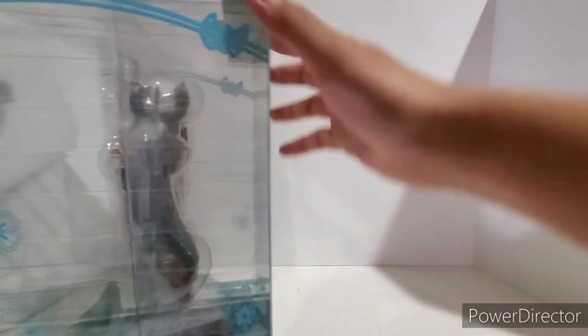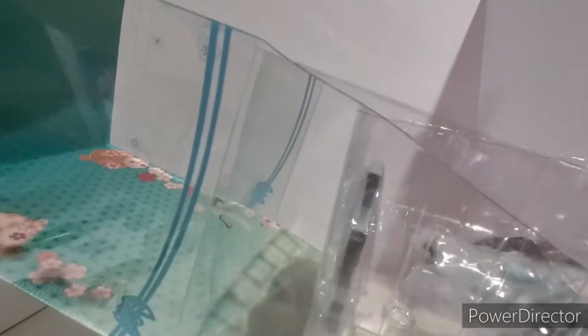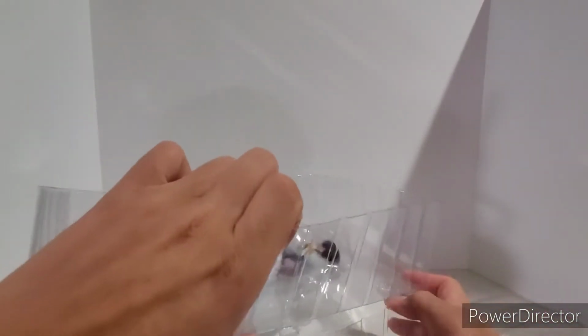Yeah, in terms of Yurucamp figures that are out there right now, I believe Fat has kind of the monopoly on the market. They've done most of the Yurucamp figures, and their figures have been fantastic. The Nadeshiko that they did has an LED gimmick, so that's really cool. I like how she has her lantern that goes with it. This one is kind of just as is. I think the Kana Kamui that FNex did has an LED, so that's interesting if you're looking into that. But yeah, let's go ahead and pop it open.